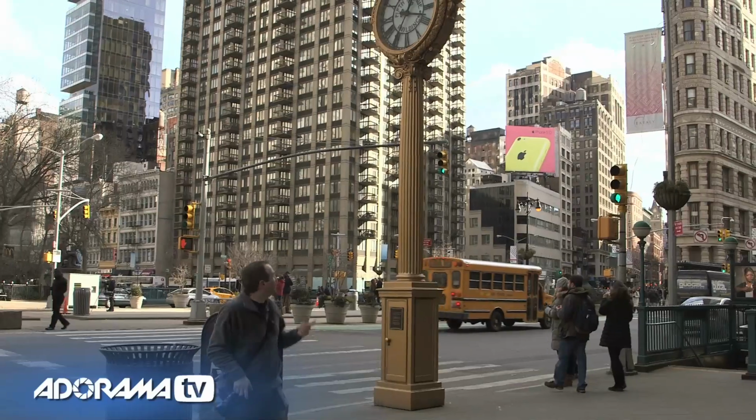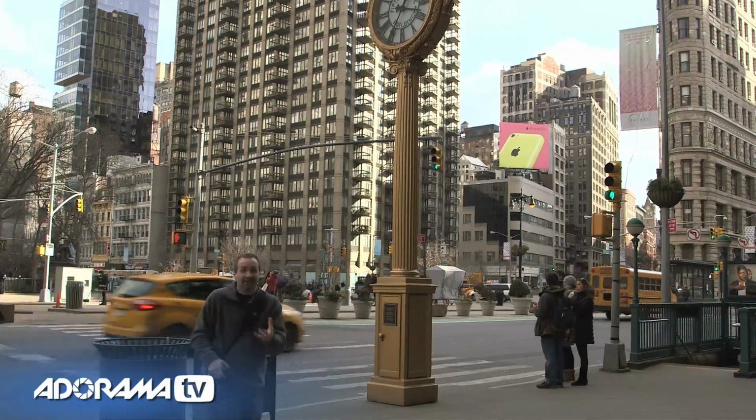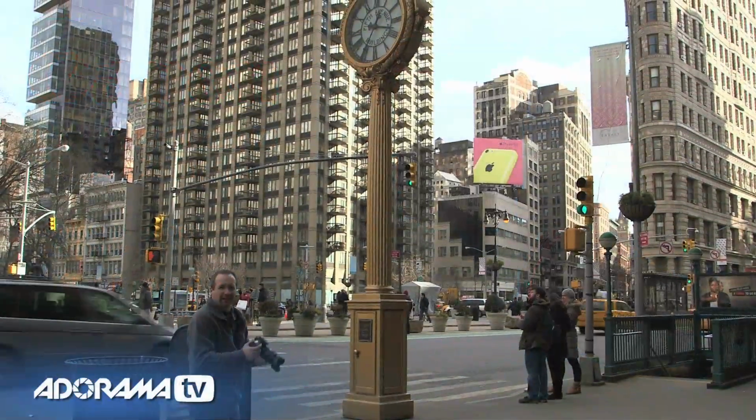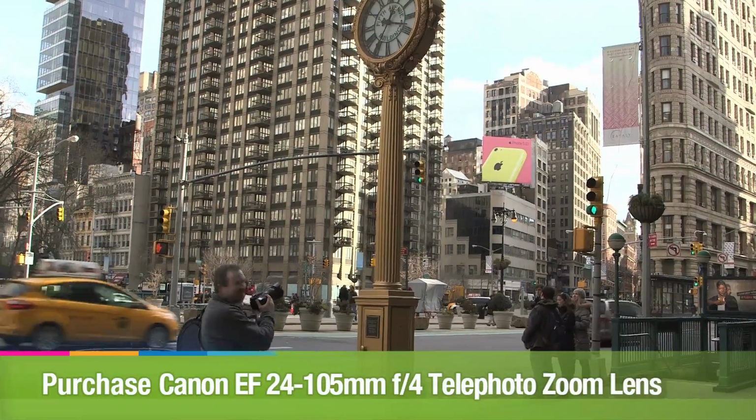Okay, so for my first shot, I've got to do the clock here. It says everything about the place. Fifth Avenue building, we're going to have the Flatiron behind it. Okay, let's come in here. And we're going to do a reasonably tight close shot, I think, because it just looks good.